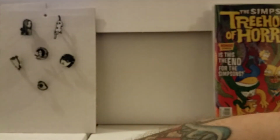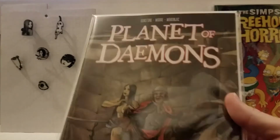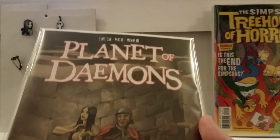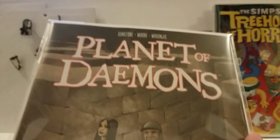And then nothing ending yet, but I finally got another copy of Planet of the Daemons. I don't know, when it's spelled like that, are you supposed to pronounce it Daemons, or do you still pronounce it Demons?